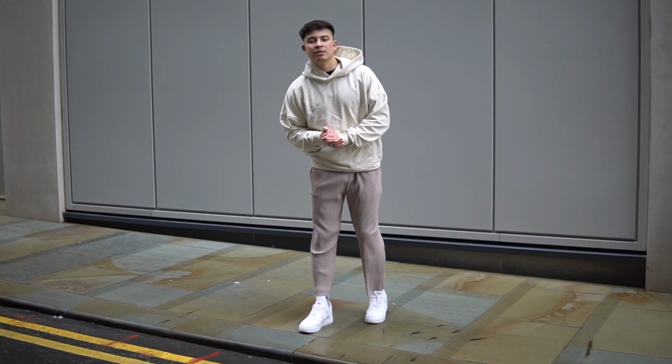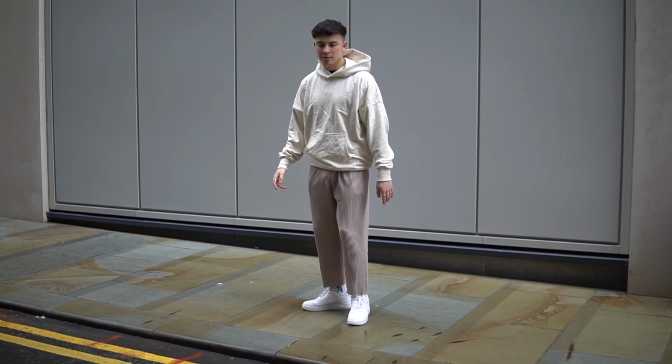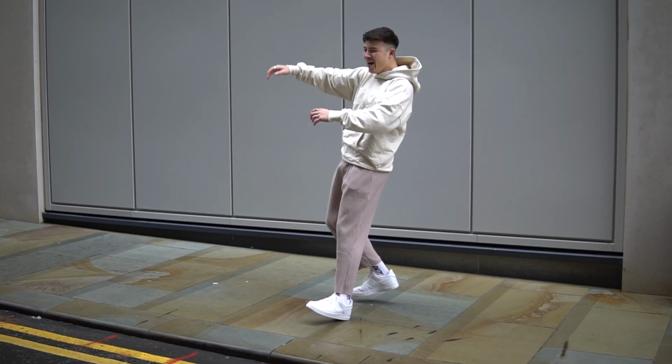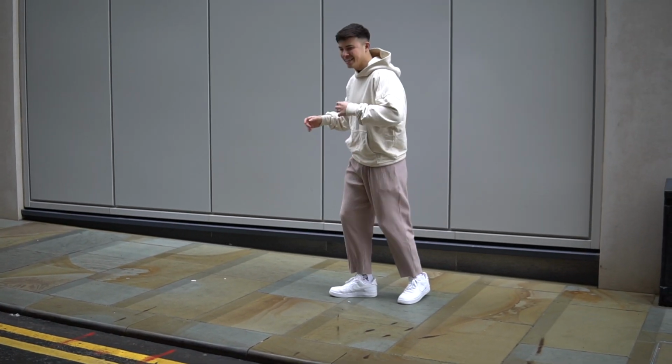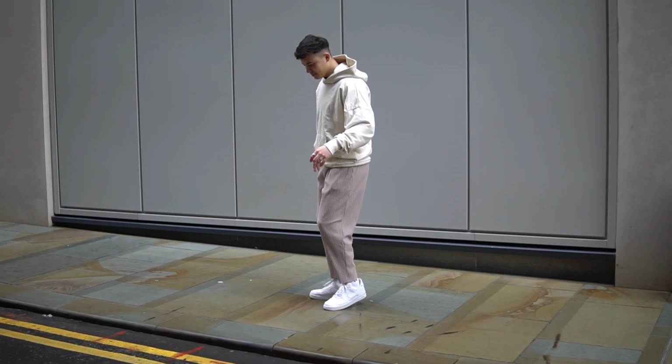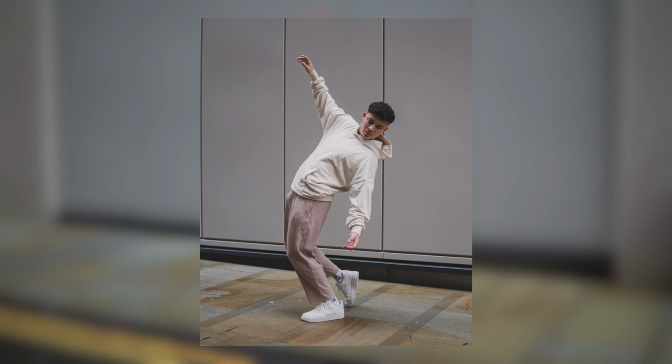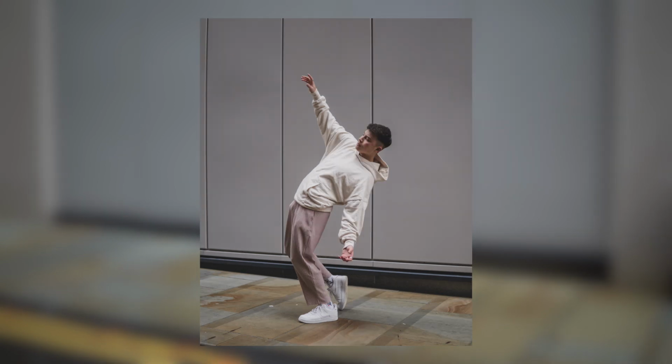So moving on to the final pose, which is definitely the hardest of the bunch, and I call this the matrix. What you basically want to do is lean on the heels of one and the toes of the other foot, and then lean back as far as you can. The further you lean back, the better it looks, and then have your arms elongated exactly straight, kind of creating a wave in your body.